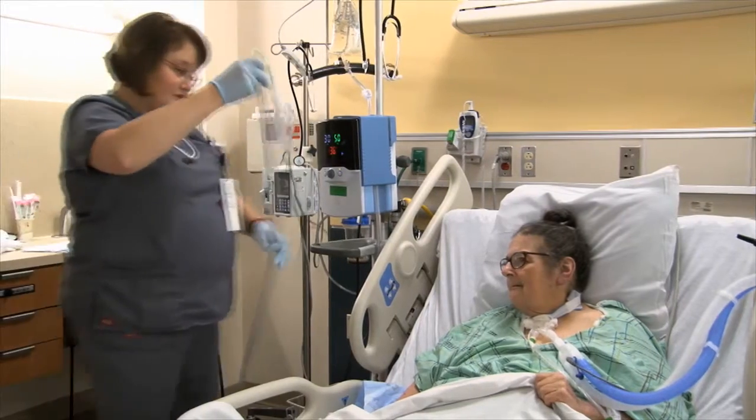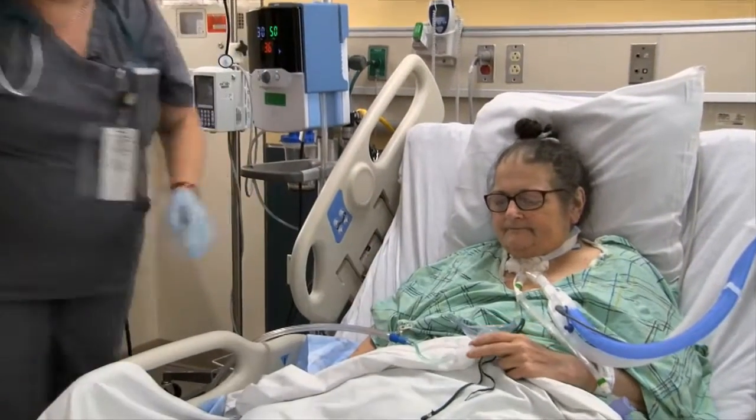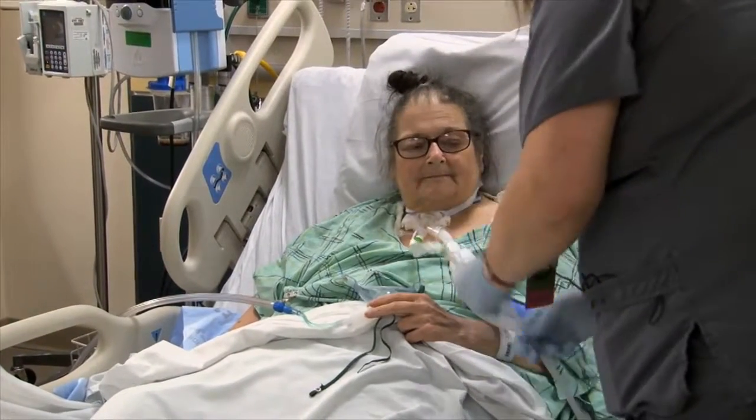And now with the Vapotherm, it's virtually maintenance free. We put the patient on, we have a full water bag, we check the patient throughout the shift for suction needs, and we change the water bag as needed. So it's greatly decreased the level of work that the staff had to do at the bedside with our patients.